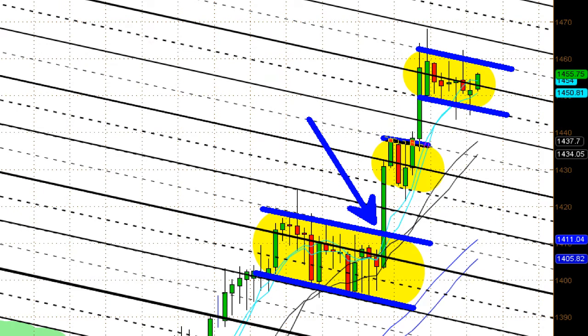We had another little flag right here that we highlighted in our previous videos as well on the My Wall Street TV YouTube channel.